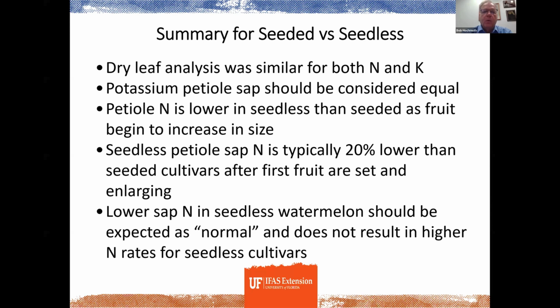And certainly the petiole nitrogen was lower in the seedless than the seeded. Typically, once you get into the middle part of the season, it was about 20% lower than the seeded cultivars after the first fruit are set and enlarging. So the lower numbers that we were seeing in seedless make sense, and now we would just consider that to be a normal deal.